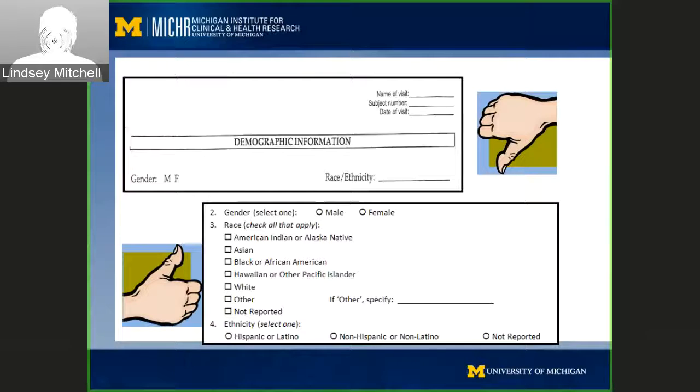This is just another example of a case report form. This is actually one that I got from somebody. So here's a real good example of what not to do. So any guesses why this is not the best way to handle this? Is it actually one question or two? It's 2 questions. Right. So you can't really clean that, plus people can write in whatever.